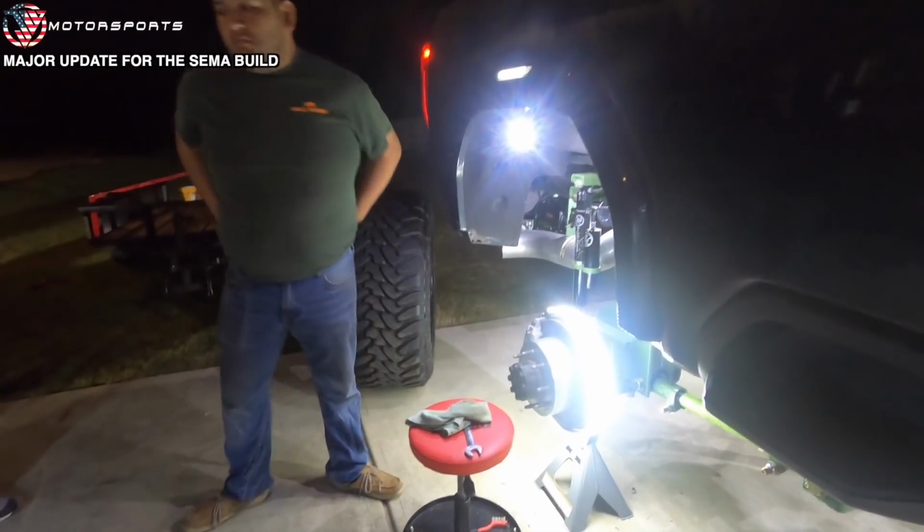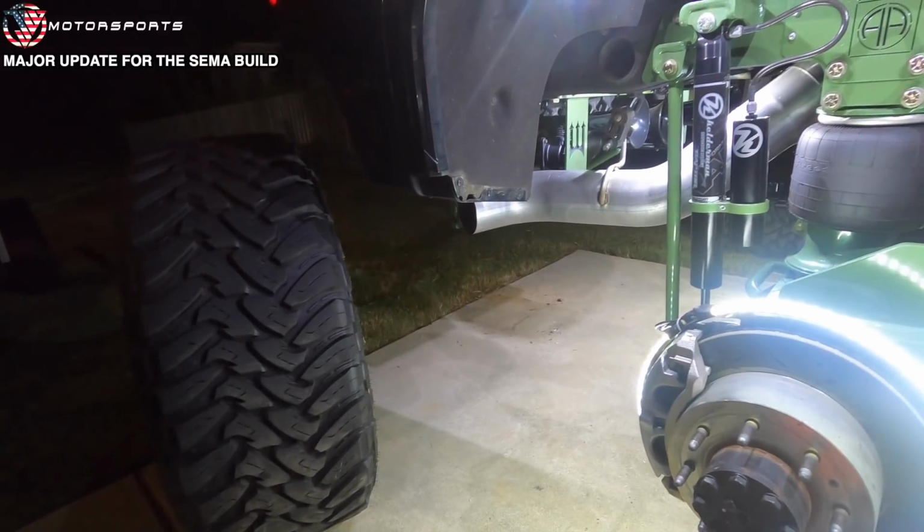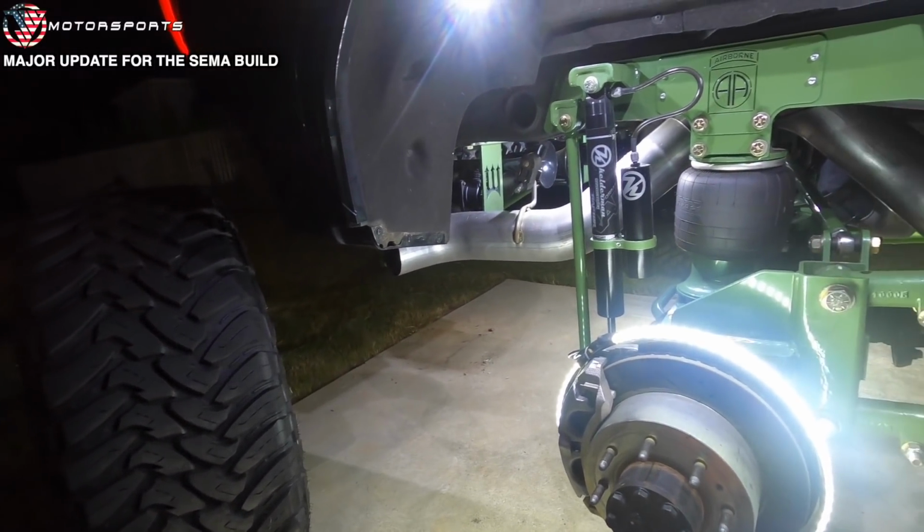Pressure cutting them? Yeah. Oh, need to wait till it fills up. Alright. So that's the 5-inch exhaust.